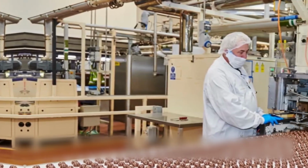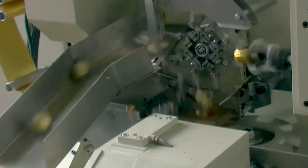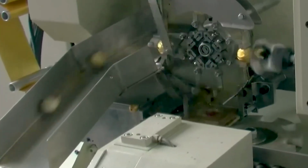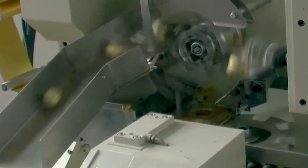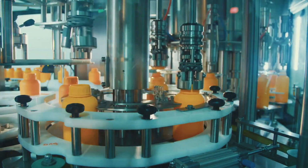The packaging line runs at incredibly high speeds, thousands of units per hour, yet the result is uniform, consistent, and premium. Every box that rolls off the line looks like it was packed by hand, but in reality, it's the product of carefully tuned robotics and relentless quality control. This is where Ferrero's commitment to luxury meets engineering discipline.